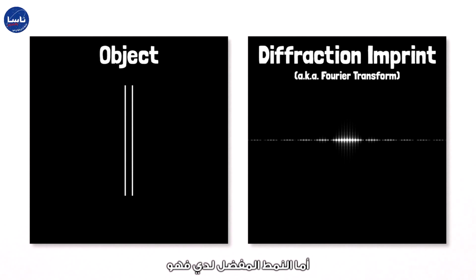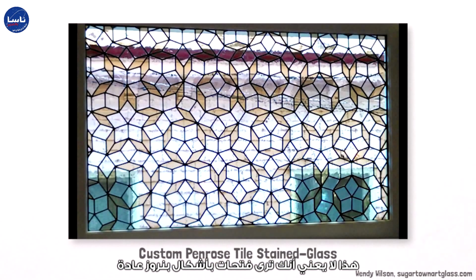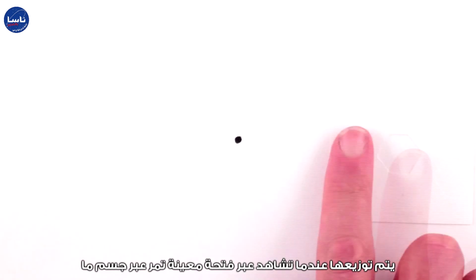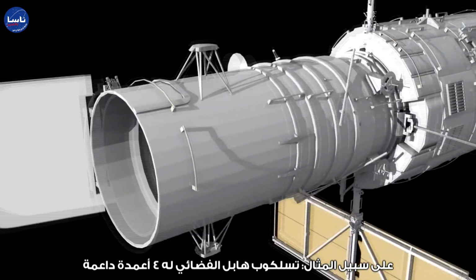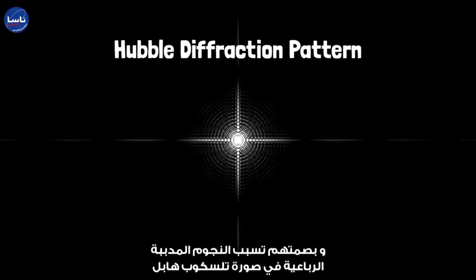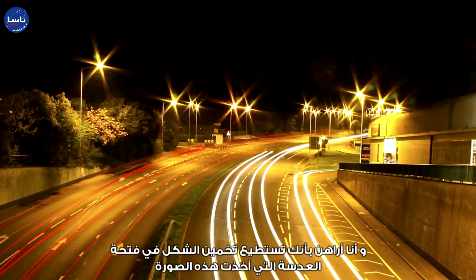My favorite diffraction pattern, though, is probably that of the Penrose tiling. It's simply gorgeous. Not that you see Penrose tiling-shaped openings very often, but the point of all these imprints is that they're the result of a point of light being spread out when viewed through a particular opening or past a particular object. For example, the Hubble Space Telescope has 4 struts that support its small secondary mirror, and their imprint causes the four-pointed stars in Hubble photos. And I bet you can guess the shape of the aperture in the lens that took this picture.